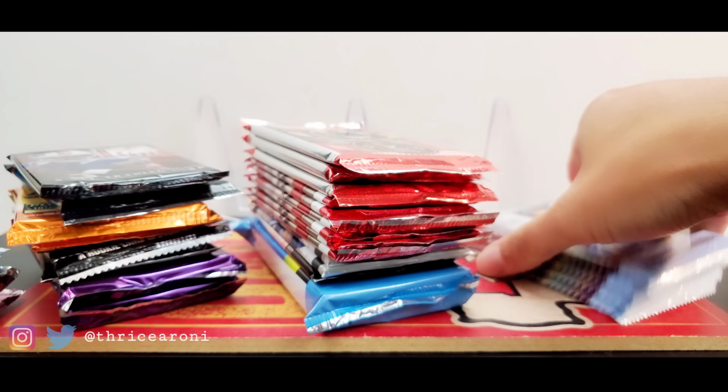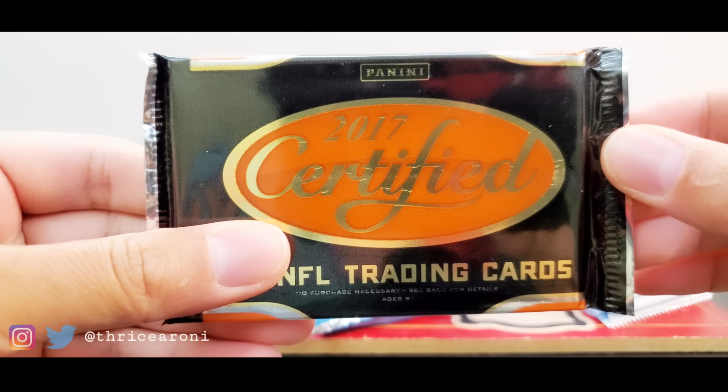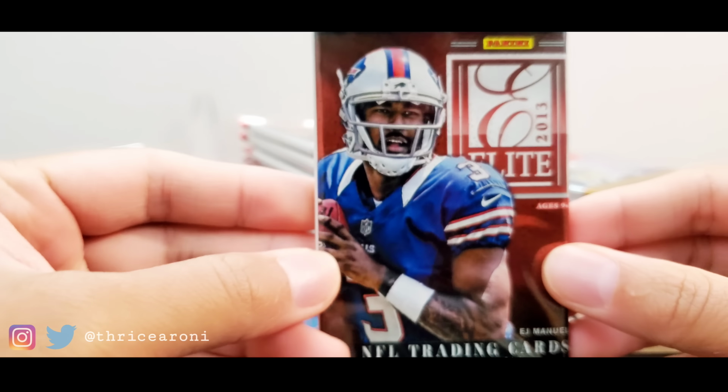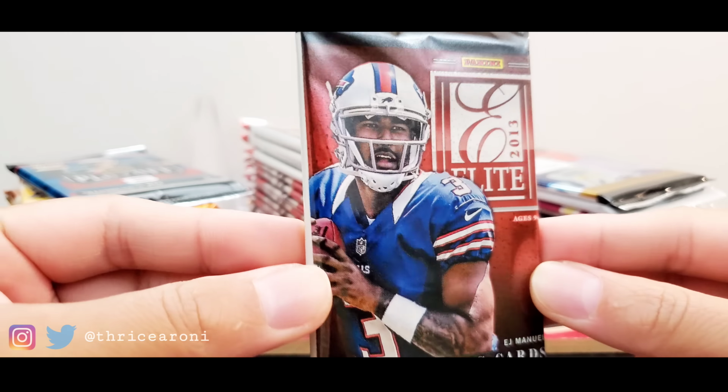So if you're ready to watch, I'm ready to rip. Let's start on the left side. After football, I'll open this puppy. Hopefully we get something really, really cool. I've got to keep watching my camera, see if it records or it stops recording, because I don't know how long this video is going to be.